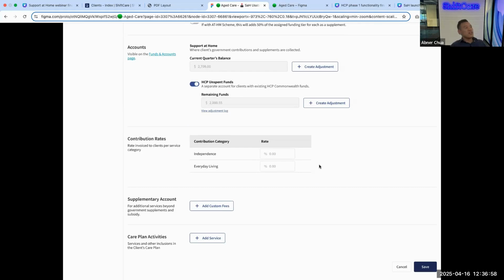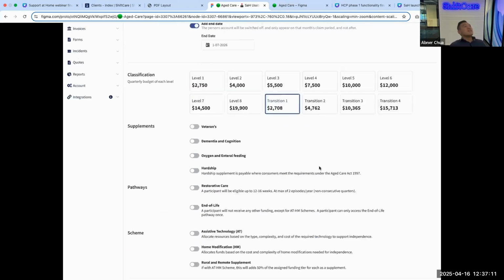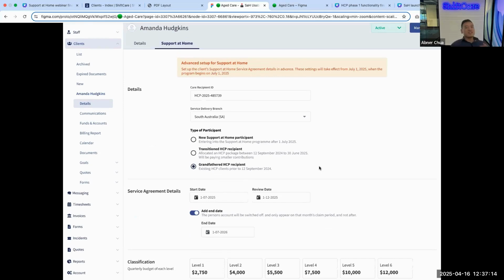And you can see we've got categories for independence and everyday living, which matches with the government requirements. What happens is that you import your percentages here, the relevant percentages for that particular client. Then when you invoice the client or schedule the services for that client, the relevant co-contribution amounts are already taken into account. And when you open up the invoice, which we'll show you later, you can see the correct contribution rate for that client is already taken into account.